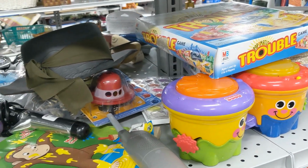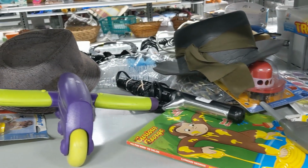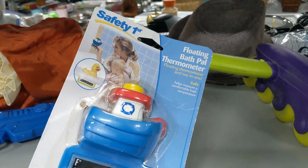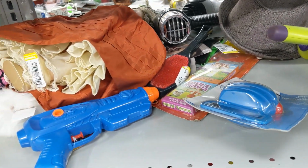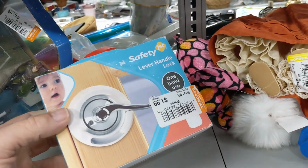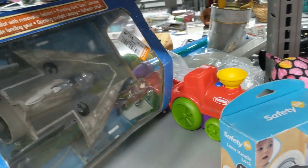When I got to this store, one of the girls that worked there told me that they had just put out a couple of Star Wars toys. So I definitely wanted to start my search on the toy aisle. First thing I saw was this Safety First. It's a thermometer for the tub to see if the water's too hot for the kids. I passed on that. Then I saw this safety latch. It was $1.99. They only go for like $6 or $7, so I passed on it.